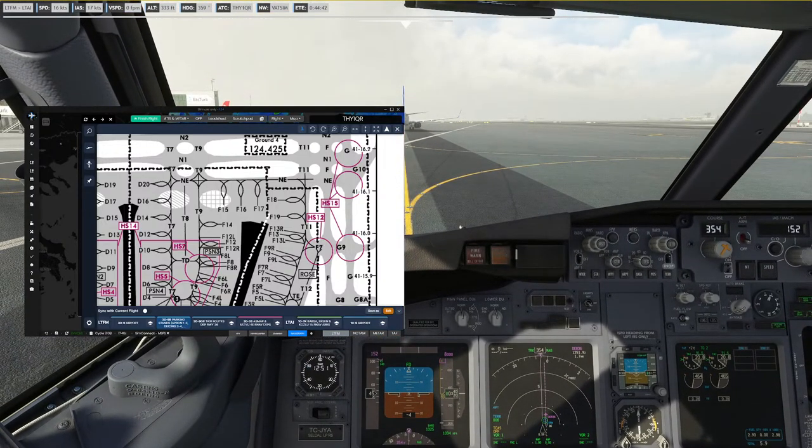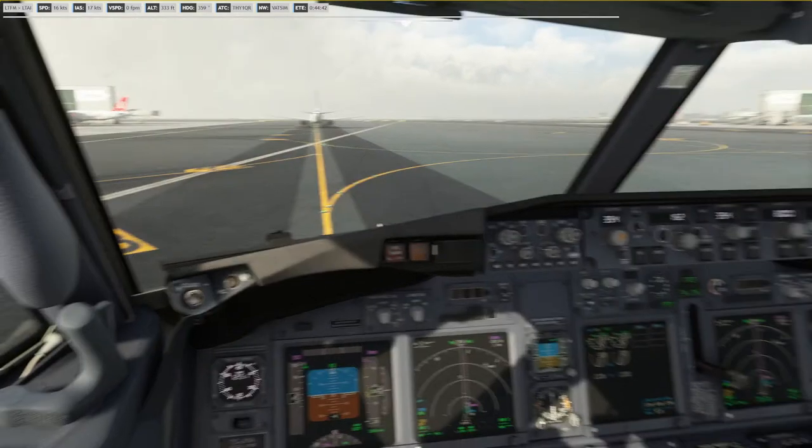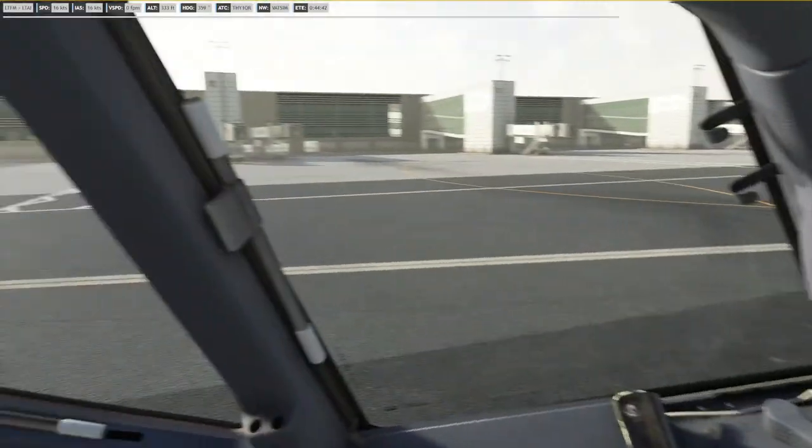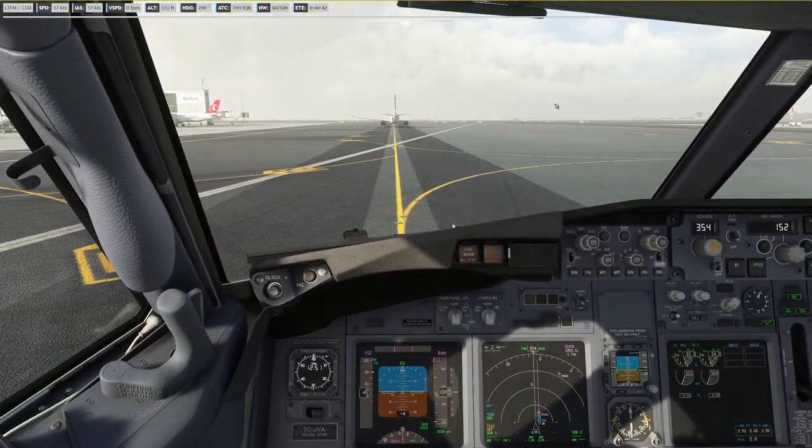Okay, that's the very easy way of taxiing. So let's hope that he knows where he's going. But he's surely a local. I'm sure he does. Then, clear left, and clear right. Off we go.